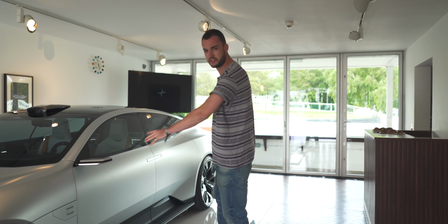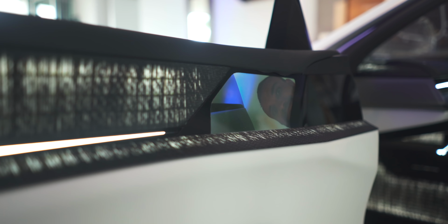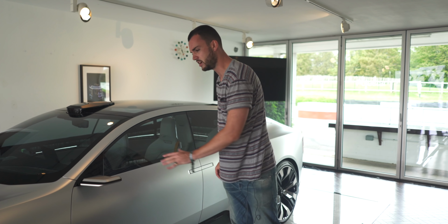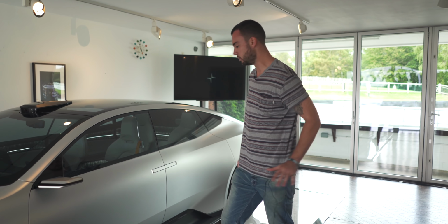Camera wing mirrors, we've seen these before on the Honda E and the Audi e-tron. They're good when they work, they're rubbish when they don't. Will they make it to production? Not entirely sure, but they're a lovely design. I mean, they just really add to the kind of sleek and slippery silhouette of this thing.